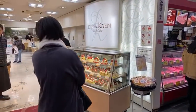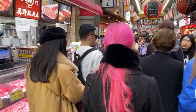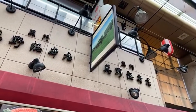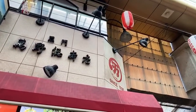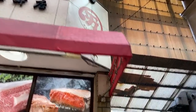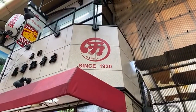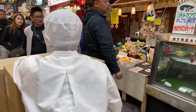Christmas cake right in the front, lots of strawberries. It's dessert strawberry season, so you're going to have some amazing strawberries right now out in the markets. A butcher shop, loads of butcher shops here. I like to see the history of them. This is Kuromon. What does it say? It's a family-run shop since 1930. Whoa, some good cut steaks there. But wow, there are a lot of tourists here.